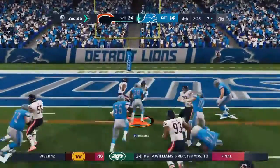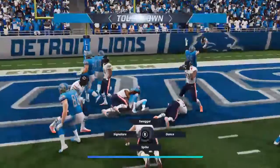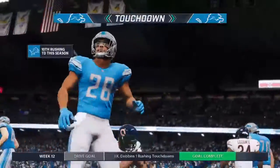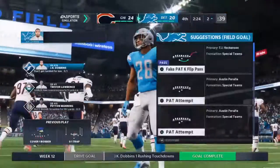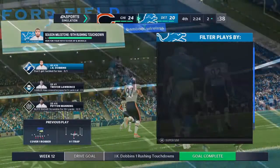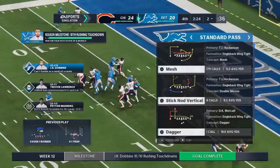They'll go again with Dobbins. And he'll get into the end zone. Touchdown, Detroit. Taking it in from 7 yards away. And the Lions able to get this back within a touchdown.